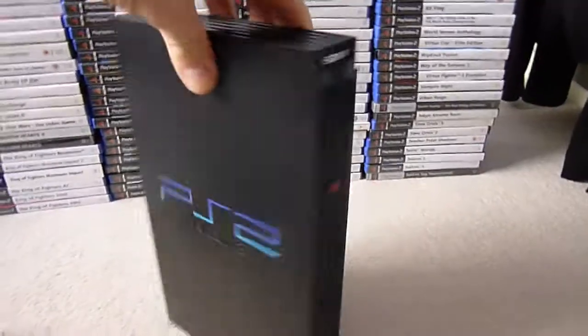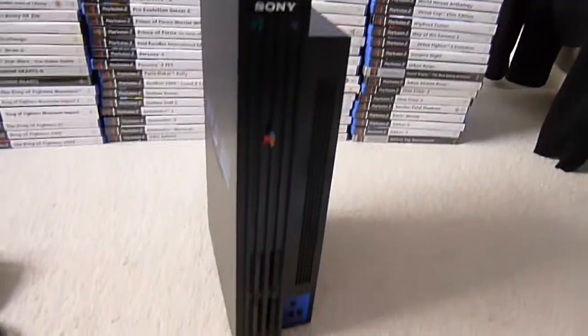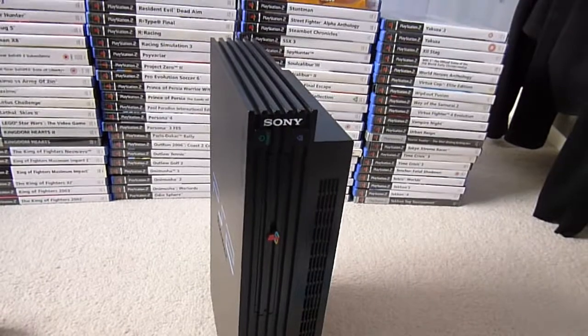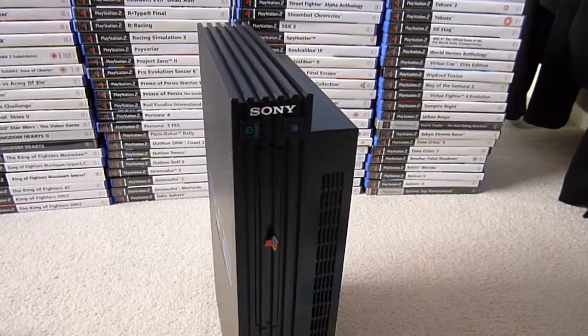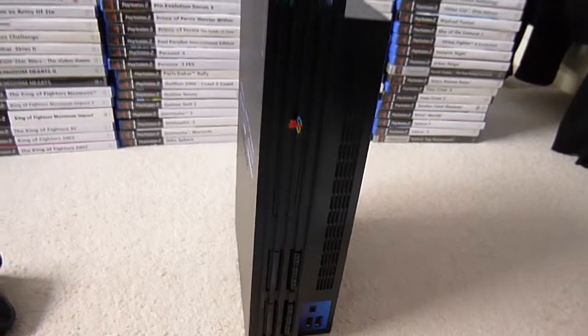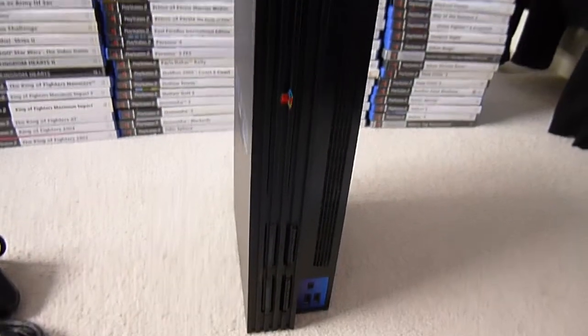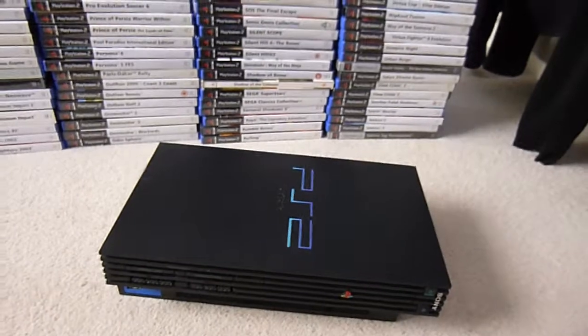This is the PS2. As you can see, my PS2 is an original Mark I style chunky console, not the slim version. This is the 30003 model, which I managed to pick up around about mid 2003. So it's not a launch console, but I managed to pick this up for a good price. It was used, but it was in very good condition.